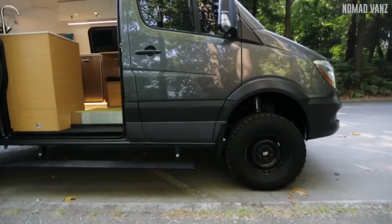Do you need two of your mountain bikes to come with you for you and your partner? No worries. Do you need a fully fledged kitchen to cook 3-course meals on the go? NomadVanz has your back.